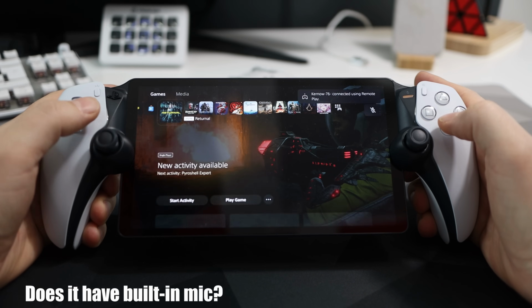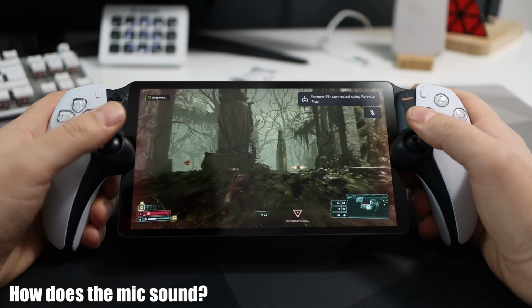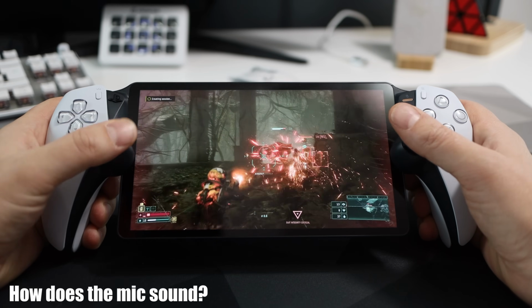Does it have a built-in mic? Yes it does, same as the Dualsense. How does the mic sound? Well, here's a quick test, but if you've ever used the mic on a Dualsense, it's identical.